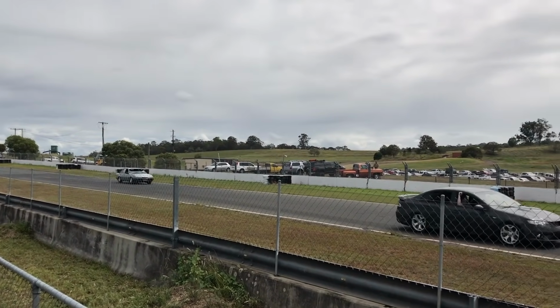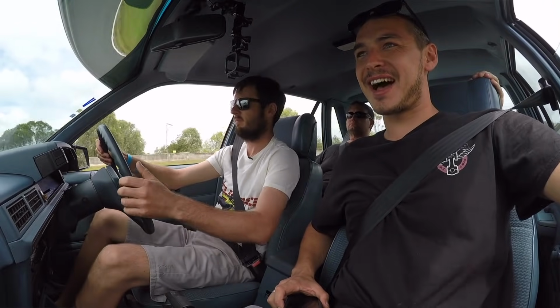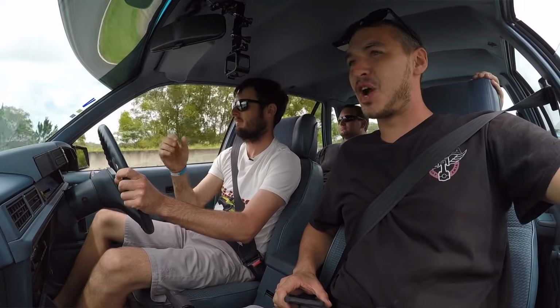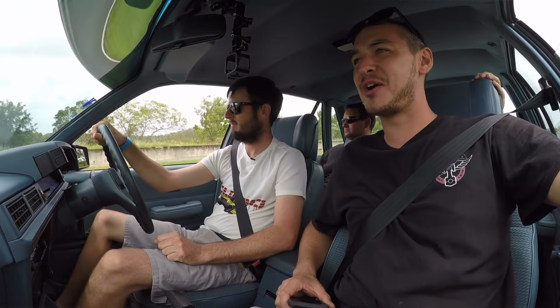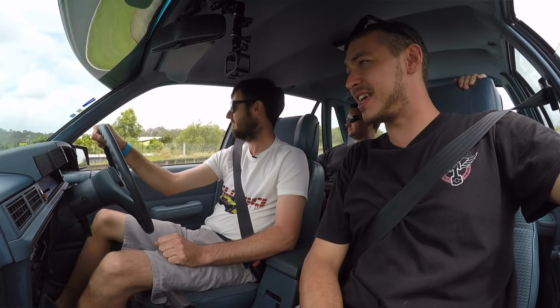Session number two has begun. Back in the VL, it seems to be a pretty serious XB drag car here, coming up in front of us. It's pretty gnarly. Did have a GoPro malfunction, so unfortunately we're missing one angle, but that's all right. I'll get the trusty iPhone out. That thing is sick.